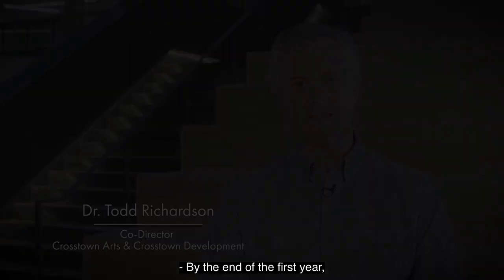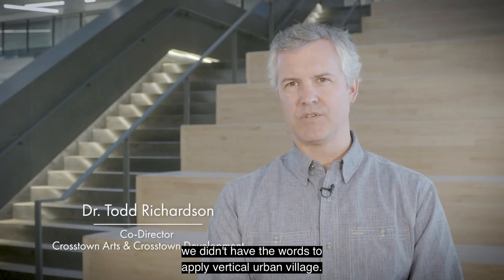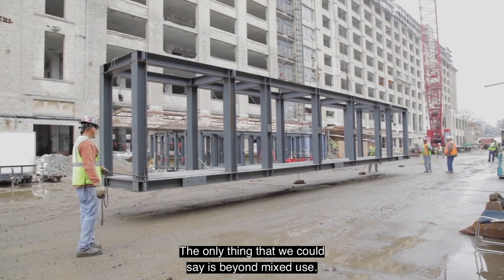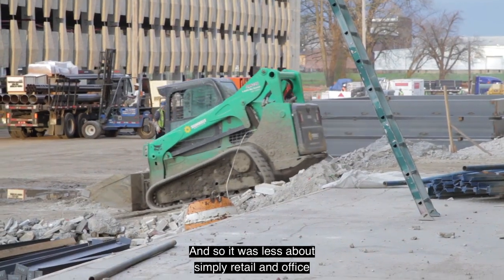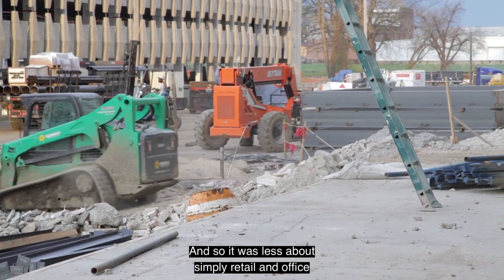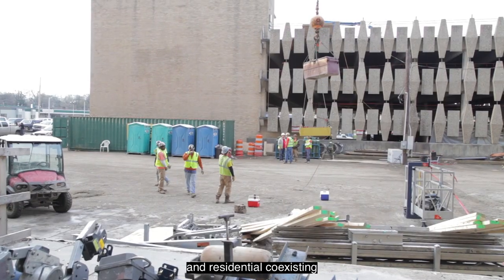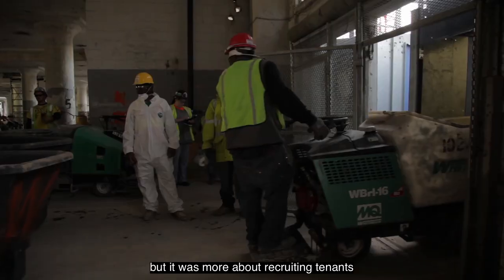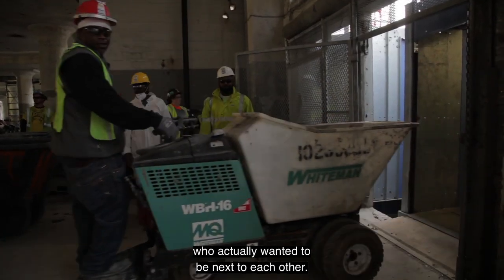By the end of the first year, we didn't have the words to apply vertical urban village. The only thing that we could say is beyond mixed use. And so it was less about simply retail and office and residential coexisting like a traditional mixed use approach, but it was more about recruiting tenants who actually wanted to be next to each other.